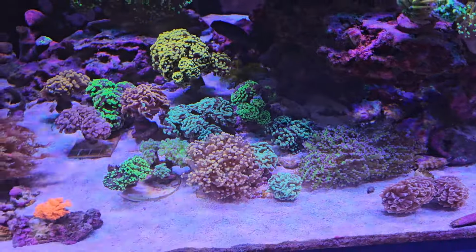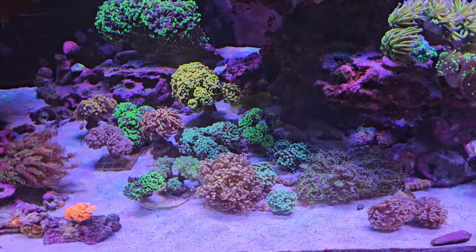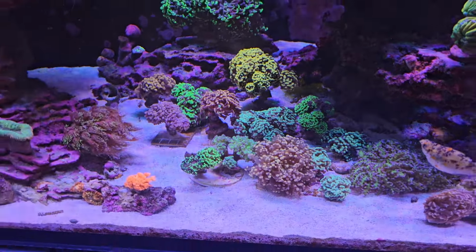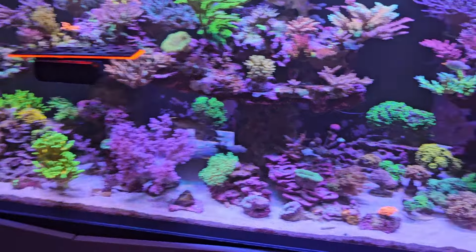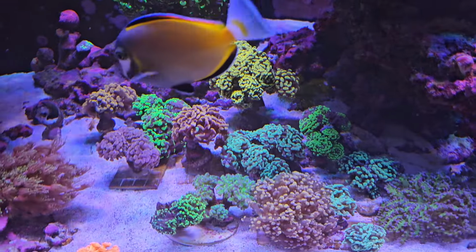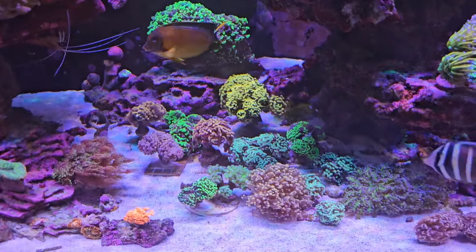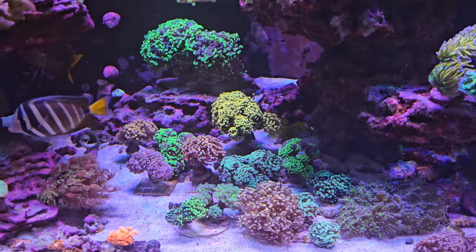I did go ahead and take all of my frog spawns and hammers and everything and put them into kind of a garden right here, just because I haven't really been able to figure out a good place to place them all. And for now, it looks kind of okay. They're not fighting or anything, and there's a good variety. So we may keep them here for a little bit while we go ahead and start rearranging the tank to see where everything goes.